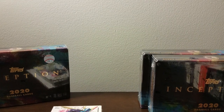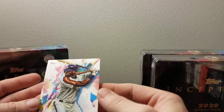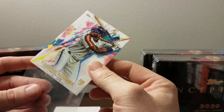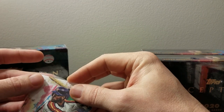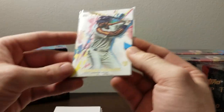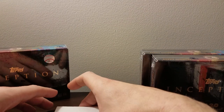Oh my God. We freaking got one already. Yordan Alvarez. Just a base, but this is going to be the start. Yes, please. That means this case was meant for me. Yordan Alvarez, base rookie. Oh, there we go. Sorry, guys. Boom. Check it out. All right. Okay. So here we go. The next, I think we got one more.